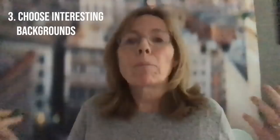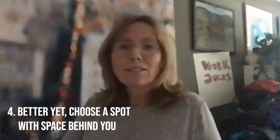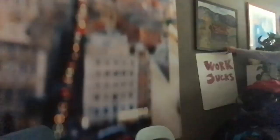Number three, get away from these drab walls and seat yourself in front of a background. Number four, get some space behind you. See how nice angles can be? But pay attention to what is actually behind you in the shot. Things like this and that.